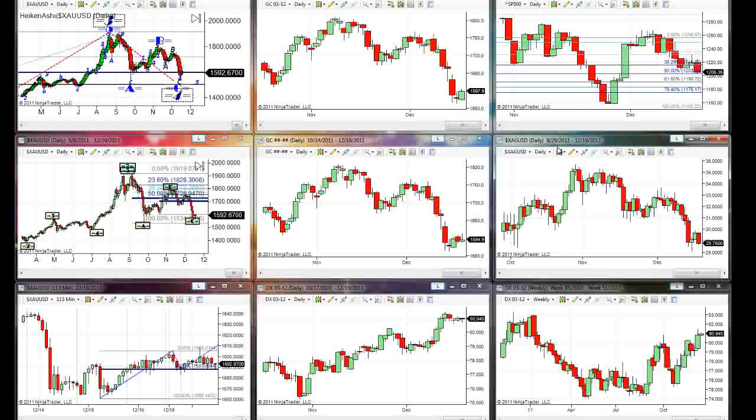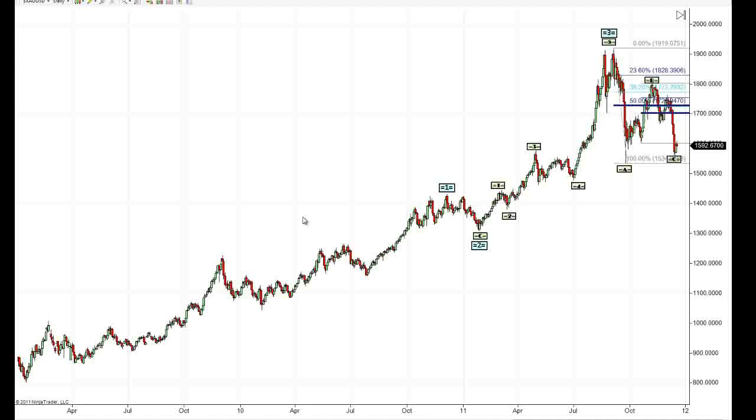We have gold trading lower, off about $6 on the day, current print at 1592.67. That would be the cash market. When we look at March COMEX, we are currently at 1697.90, call it 1698. You've got a different kind of a candle forming there.